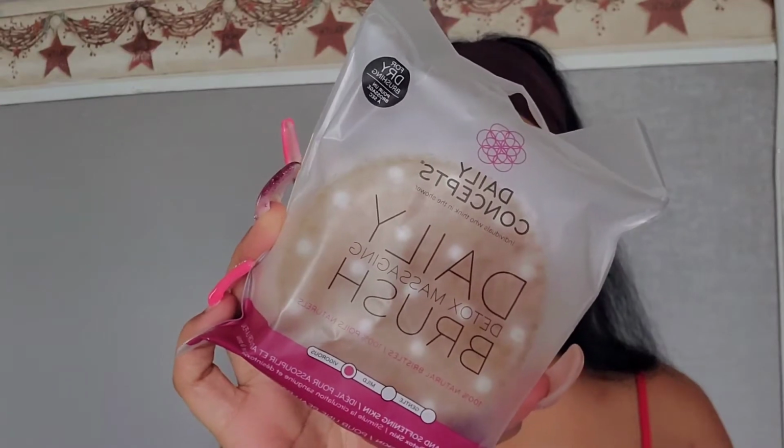Then I have the Daily Concept Daily Detox Massaging Brush, which retails for $18. This looks really weird. It says that it's ideal for the body. Oh, this stinks. This smells so bad, it's disgusting. It is quite rough. I might use this in the bath. I don't know. This is a weird product, but I got that.